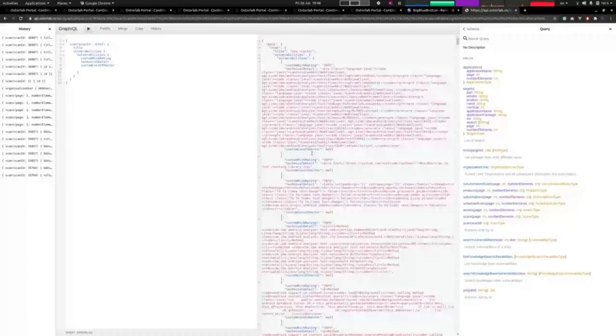Okay. And I guess you're using OstorLab a lot to do the analysis of the COVID application you are investigating now.